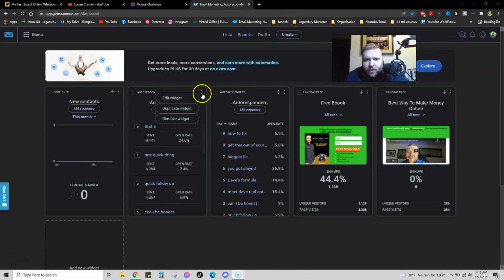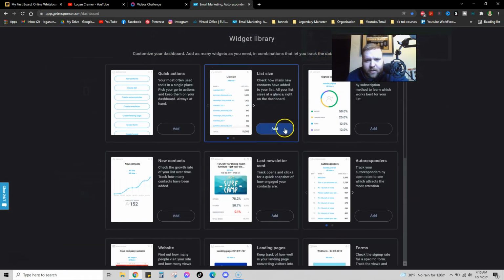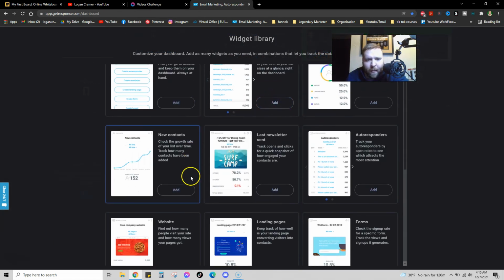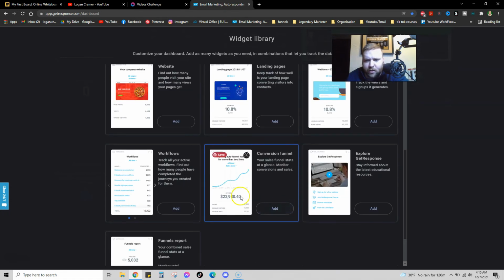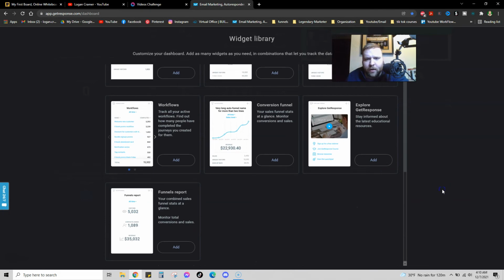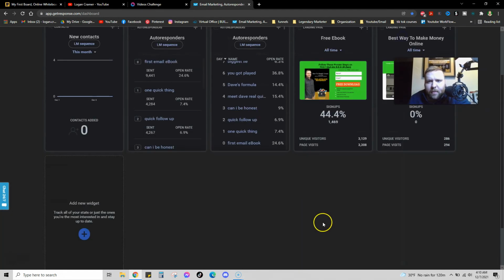Like I said, you can, for example, edit these widgets. You can remove this. You can add widgets. Like you can go right here and say, okay, I want to see my list size. I want to see how many contacts were added today. So there's so much customization that you can do on here to make it your own, right? You can check out your funnels on there and report on that. And so you can make it very customizable.